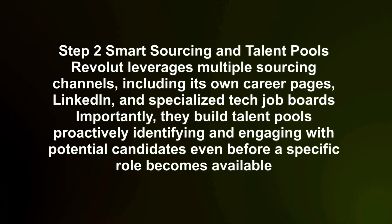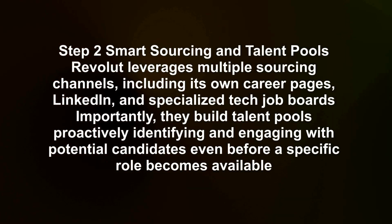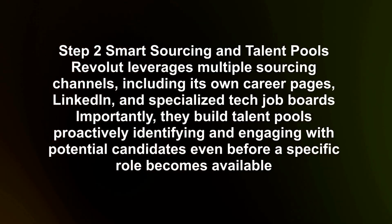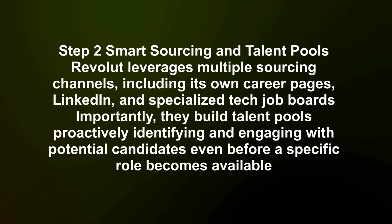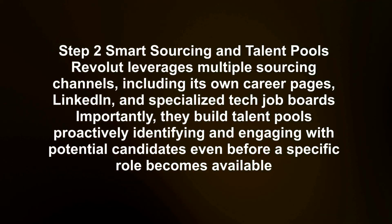Step 2. Smart sourcing and talent pools. Revolut leverages multiple sourcing channels, including its own career pages, LinkedIn, and specialized tech job boards. Importantly, they build talent pools, proactively identifying and engaging with potential candidates even before a specific role becomes available.